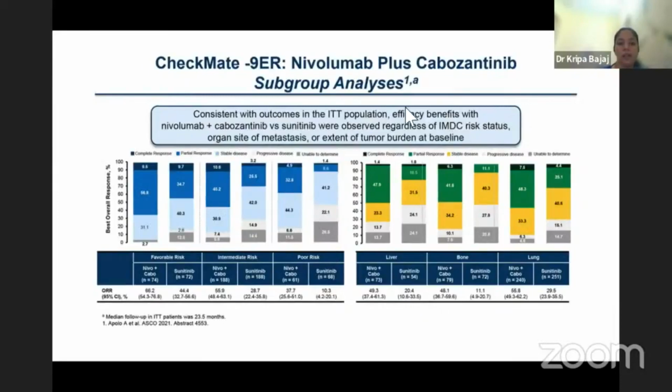So this is the one. Be it a favorable risk, be it an intermediate risk, be it a poor risk, everywhere the combination worked very well. There were consistent outcomes in the intent-to-treat population. Efficacy benefits with nivo plus cabozantinib were observed regardless of the IMDC risk status, organ site of metastasis, or extent of tumor burden at baseline.